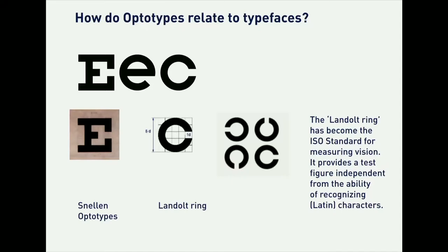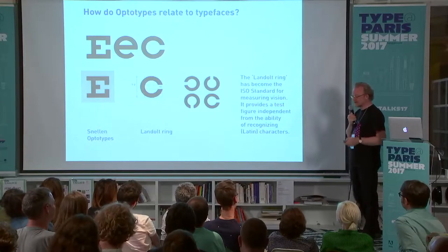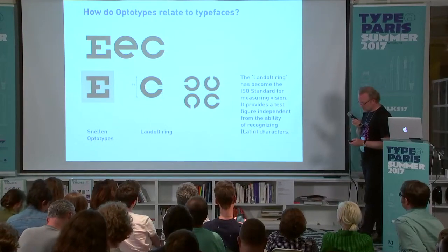Of course, the scientists have solved this problem, and now they use these rings. So if you're at the eye doctor and you get these, and you're a graphic designer, sometimes we recognize these things better than normal people. So when you really want to be fair to your eyes, ask for these ones. Maybe you get one grade more, but it's better for the eyes. You don't have to be proud that you recognize this as an E. You're luring yourselves into bad glasses and headaches. So ask for this one. So this is the international standard for recognizing and for measuring vision.